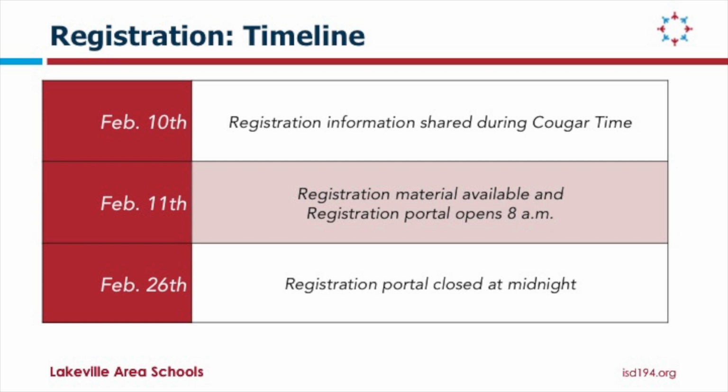Now, if you register on February 11th, great. If you register on February 15th, super. It's not going to matter as far as you actually getting into the class. So if you register first, it's not like you're going to get ahead of somebody on this. We are going to try to provide opportunities for everybody to get the classes they're interested in being in. As you can see, the registration portal stays open all the way until February 26th at midnight. So you literally could go in and register on February 12th, have a full schedule in there, change your mind, want to switch some classes, and you can go in and do that all the way until February 26th.